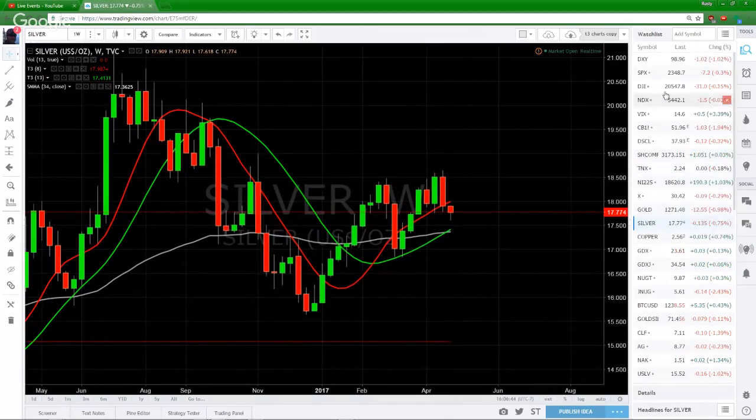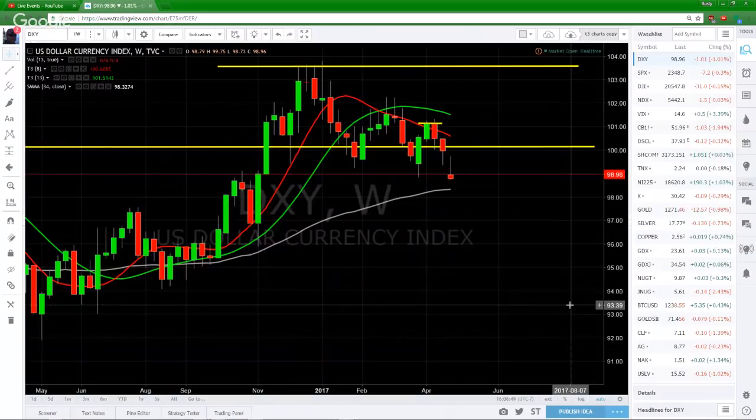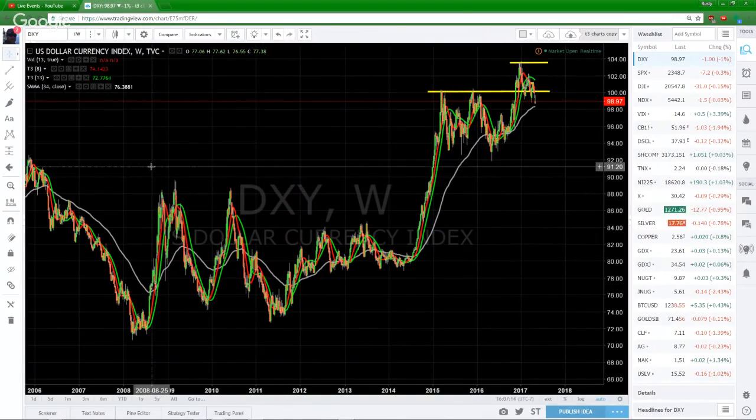Let's see how the dollar is doing real quick. Dollar's still coming back in. Watch for the dollar to come back. I'm not sure what's going to happen if the dollar breaks down. Not sure at all. It needs to come down though.